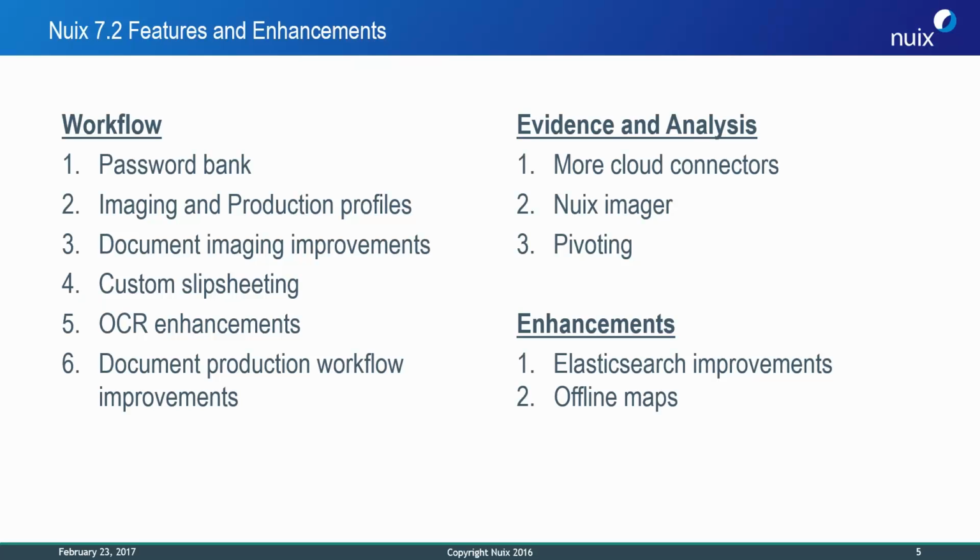With our evidence and analysis, our development team have worked very hard in building in additional cloud connectors. We've also included a Nuix imager tool with 7.2. And there's a great pivoting feature inside the Workbench application as well. Enhancements around Elasticsearch, allowing us now to be much more collaborative across our data and Nuix cases. We also offer the offline maps. So if you're looking at geotag properties or photos as an example, prior to 7.2 you would need to have an internet connection in order to use the map function, but we now have the ability to download offline maps if you're in a sandbox environment.